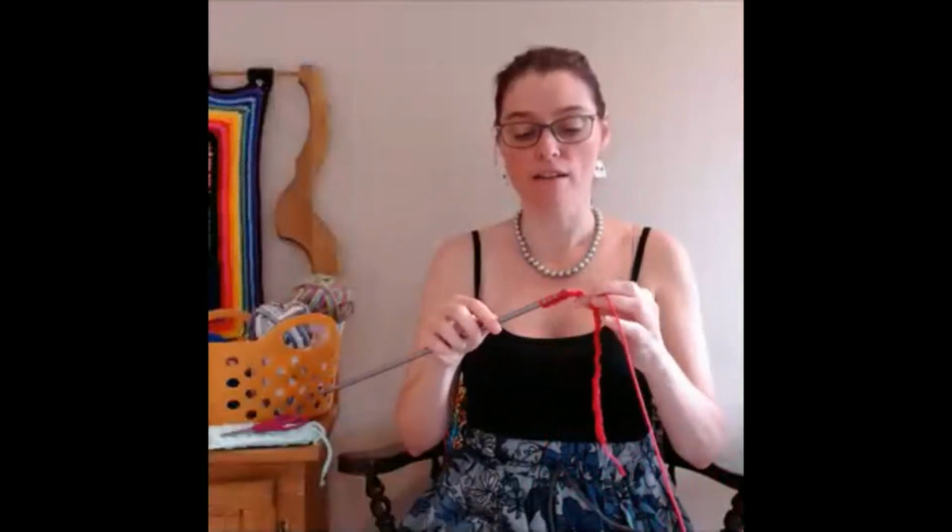I did the 26 chains. Now I'm going to pick up a loop for each of those chains. Your standard sort of first row of Tunisian crochet.